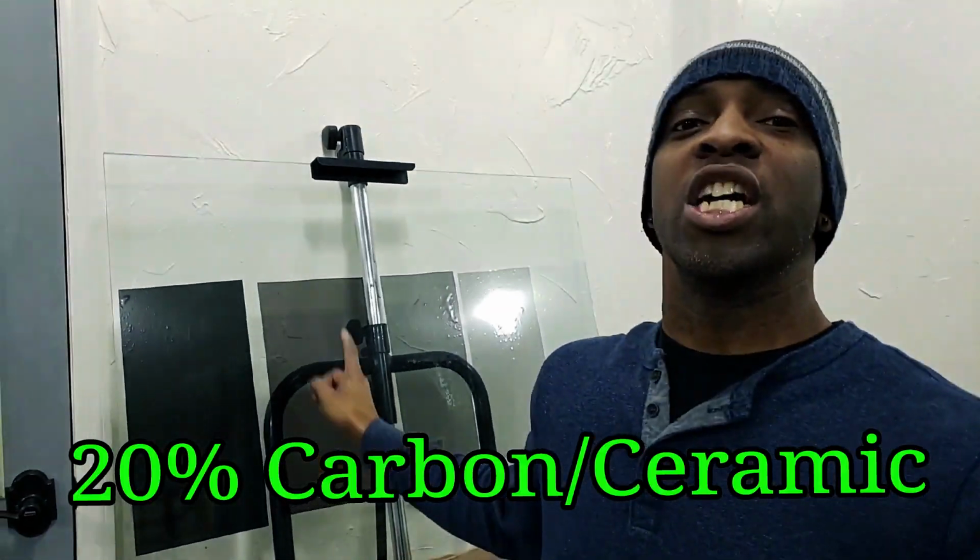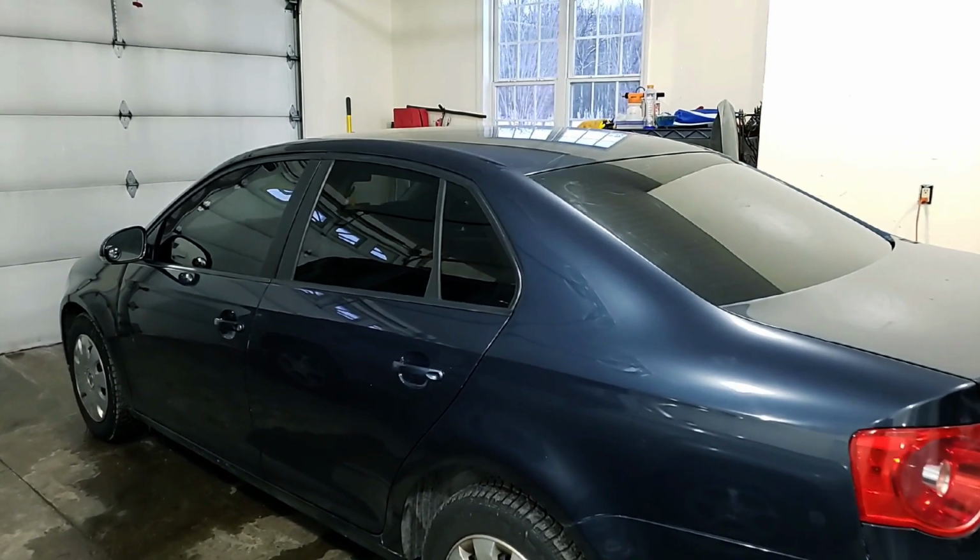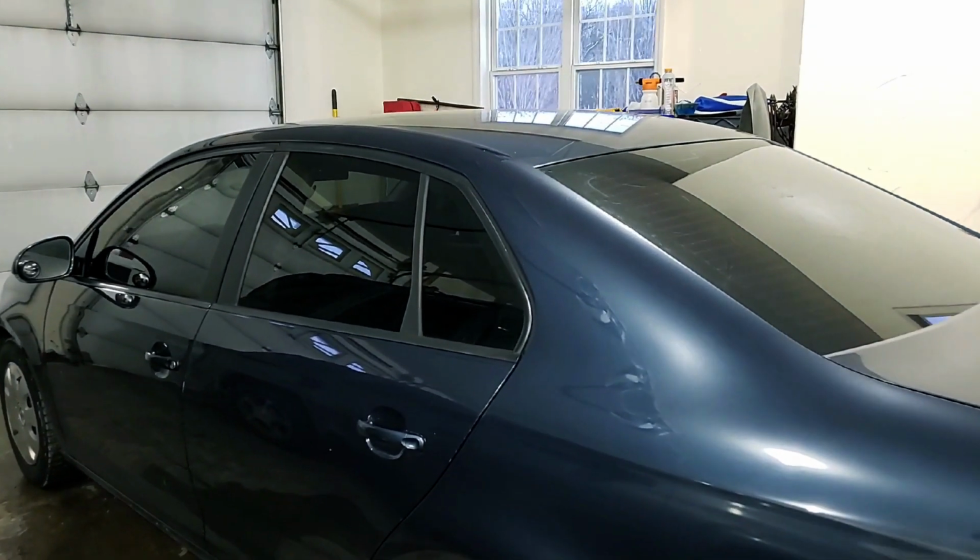All right, then the next shade is 20%. 20% is my most popular shade by far. I'll do 20% on front matches on trucks. I'll do 20% on most of my sedans. The sedan that I just did today is 20% sides and rear. So 20% is just the film that I always use a lot.